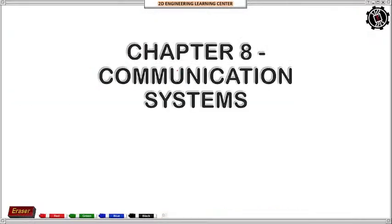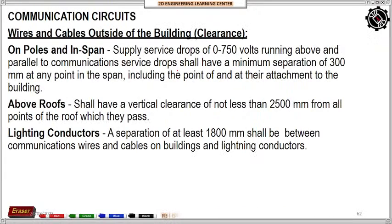Okay? Next. So we are now at Chapter 8, which is the controversial chapter of the Philippine Electrical Code, all about communication systems. The first provisions are all applicable. For combination circuits on poles and in span, whatever kind of communication circuit it is, if the supply service wire for power, the one coming from the DU, is within 0 to 750 volts running above and parallel to the communication service, they shall have a minimum separation of 300 mm.